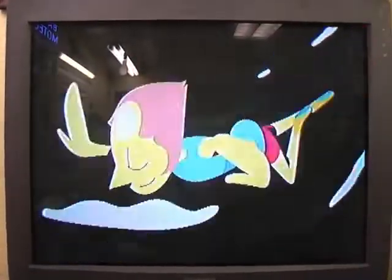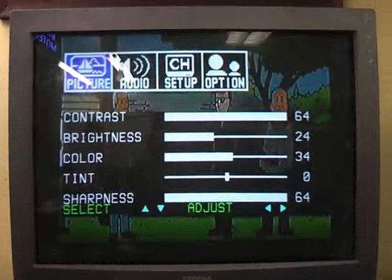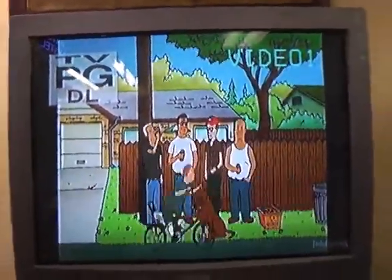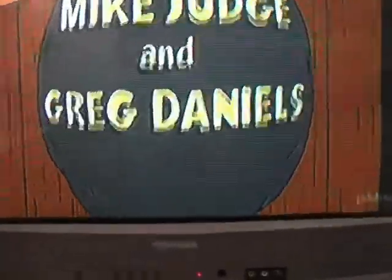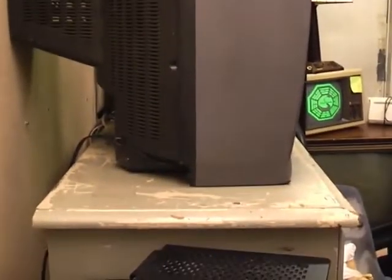You see the black level's really good. It's really sharp. Contrast is good, and it's really bright still. And the brightness right now is not even up that high. Yeah, brightness is at 24. Don't have the right remote, and I don't have an exit button to get out of the menu. And here we go with our 4:3 picture, which should take up the whole screen, but it doesn't, because they're broadcasting stuff in weird aspect ratios. Anyway, this set's not that deep either. You can see it's really not.